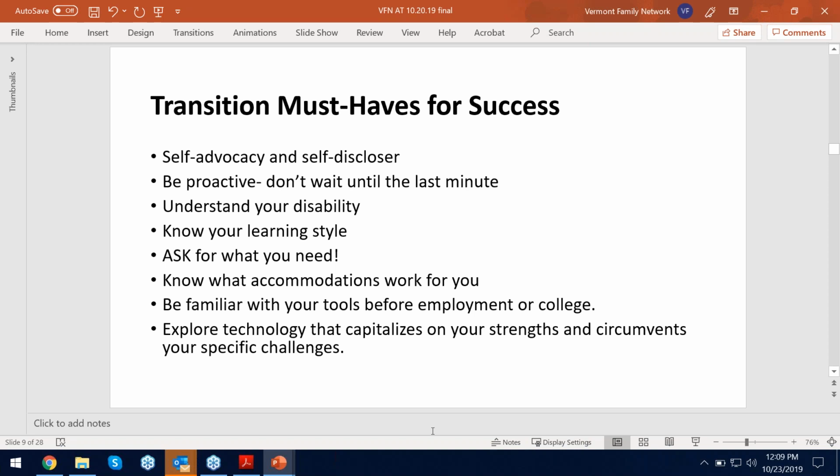But there are many different learning styles, so it's important to know yours and know how you're going to learn best. If you're starting a new job and you need to take notes when you're getting your instructions, that's fine. You just need to present that to your employer or trainer. They're not going to know unless you tell them that that's how you learn best.